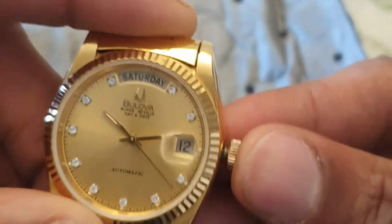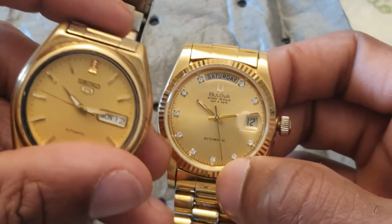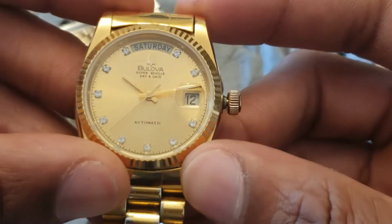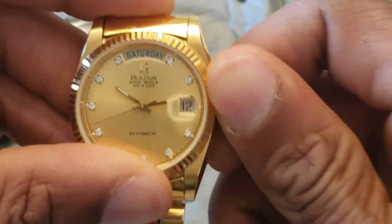There we go. That is the right time, I believe. It kind of sucks that a watch at this price range doesn't have hacking capabilities. But since it's such a beautiful watch, I'll forgive it.